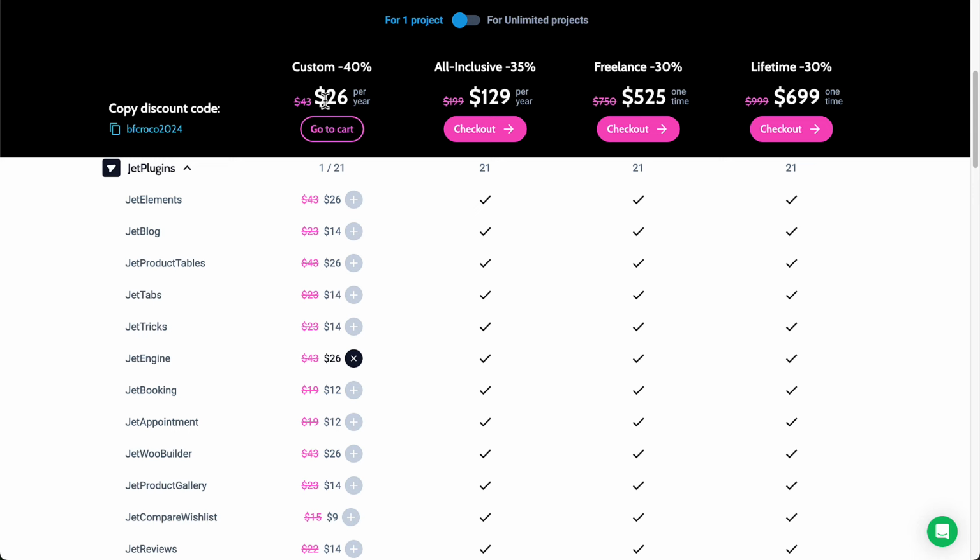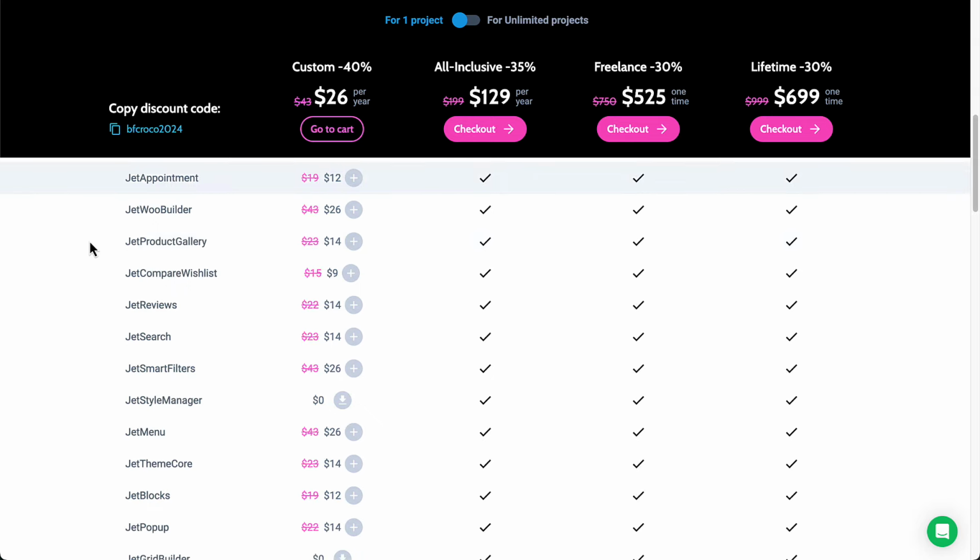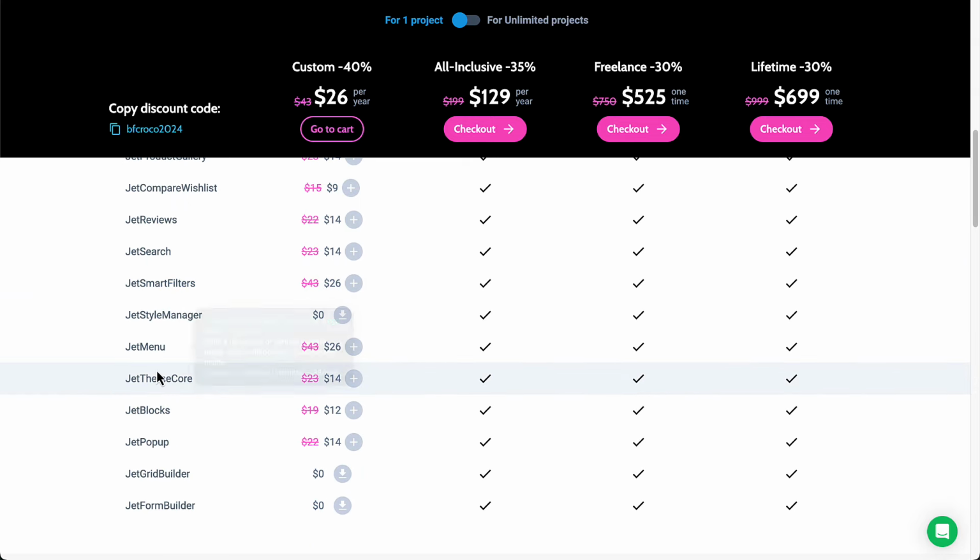If you're using it with Elementor, then you might want a lot of these other plugins which add widgets to Elementor. If you're using it with Gutenberg, then you might also want to have Jet Theme Core, which is what allows you to assign templates for custom post types. Okay, if you're using Bricks, you don't need that. That's Crocoblock. They've been around for a long time. Jet Engine is a very full-featured plugin, and it's very affordable. So that's the third product in the innovation category.